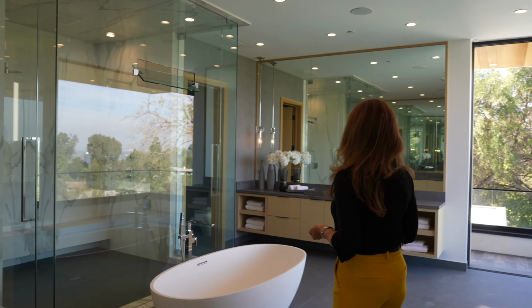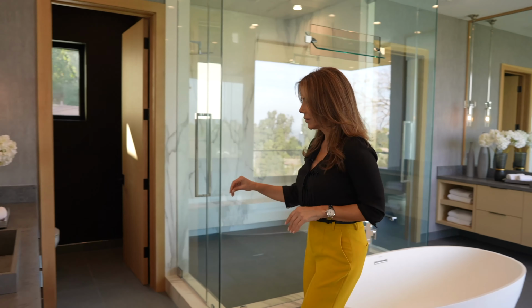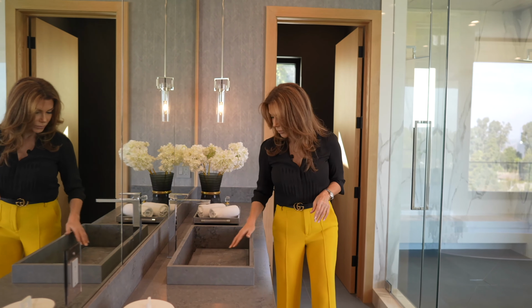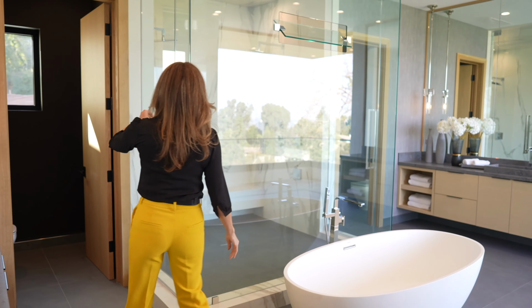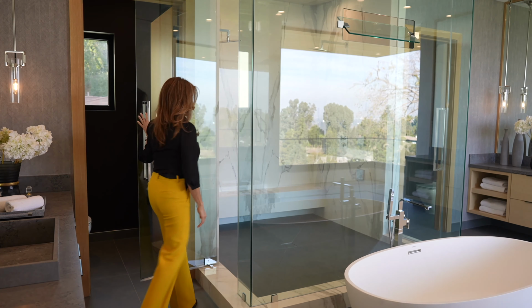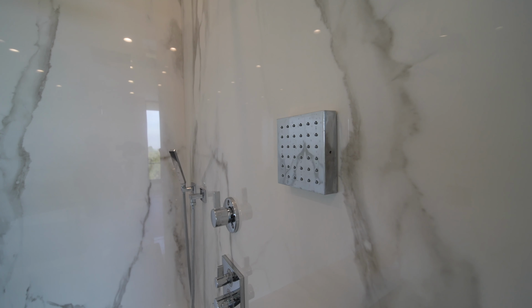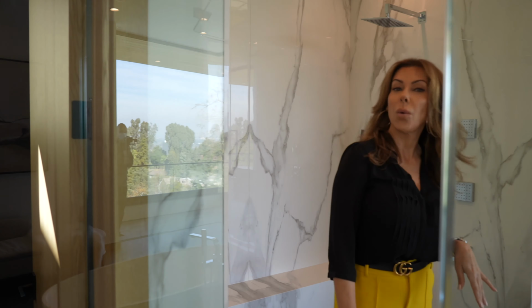Luxurious master bathroom. Separate sinks. I love the sink detail here. Again, it's fabricated stone, really nicely done. And you've got a huge shower, clad in beautiful marble slab. It's great. And you can see your views from here. Still quite private. You could really enjoy a very luxurious moment here in your shower.